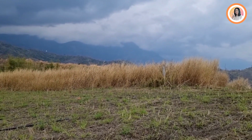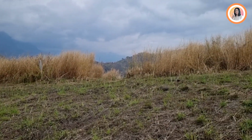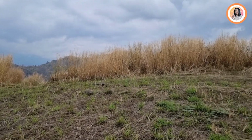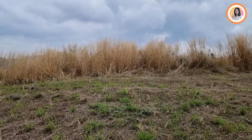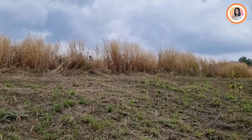For those who haven't seen ginger farms before, this is my small ginger farm. You might wonder why the ginger plants look like grass. You're right. What you see now is the ginger farm with high grass.